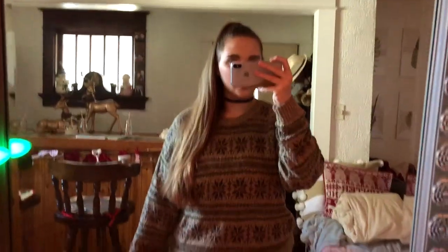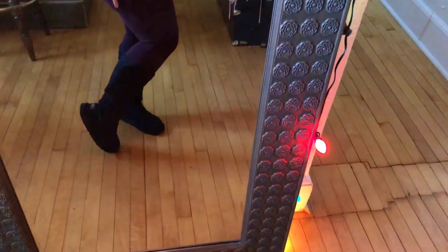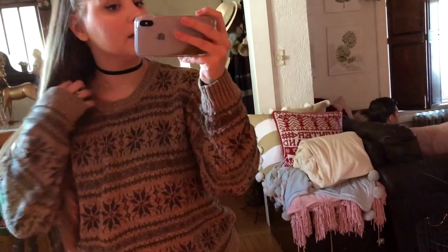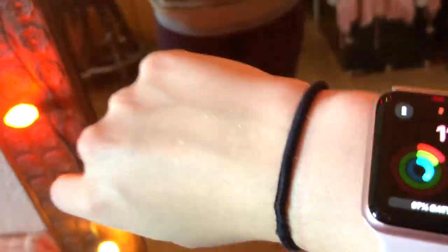So I decided to change. I still have the same leggings on. I got my boots on, they're the knitted Uggs. And then I got this top, which I'm pretty sure I thrifted. And then I got this choker necklace on that I'm pretty sure is from Charlotte Russe. It's my Pandora charm bracelet from Beau at Christmas time. And then I have my Apple Watch, but other than that, that's pretty much my outfit for today.